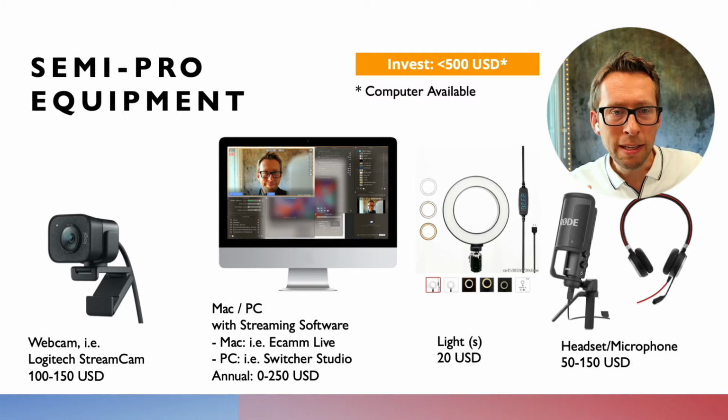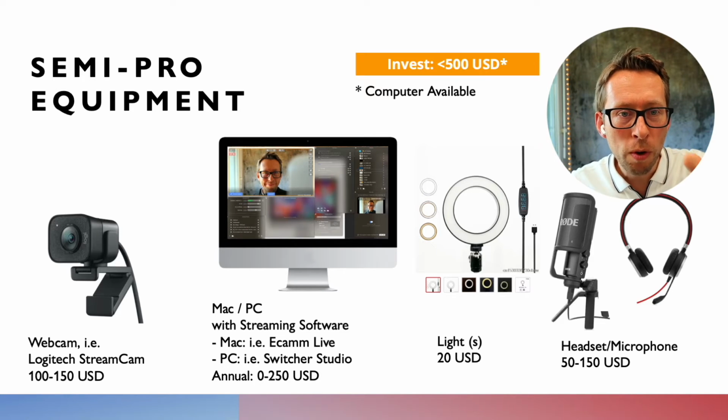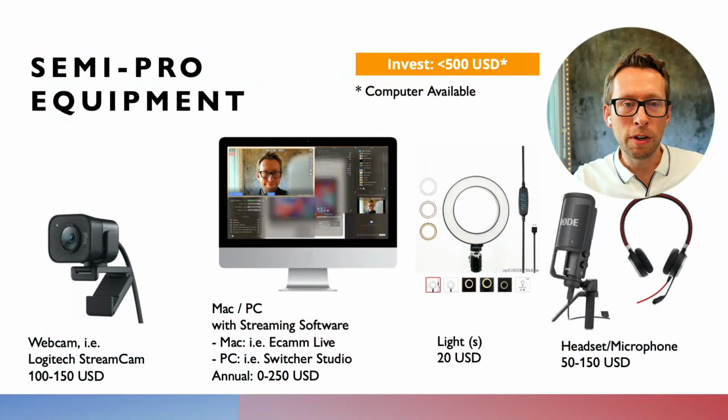The basic thing is you need a webcam that has a decent quality and that you can use to put your camera at eye level, because it's another thing looking into the camera like this or looking at the camera like this. You know, nobody wants to see something like this, or hello. It's already an incredible difference if you are having your camera at eye level.